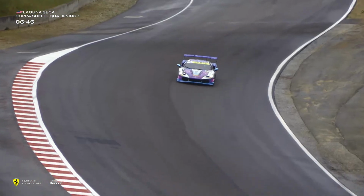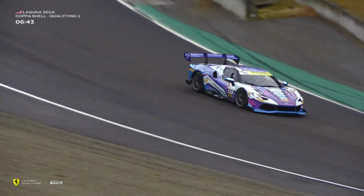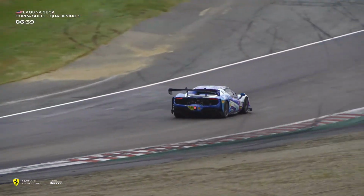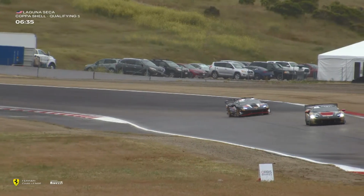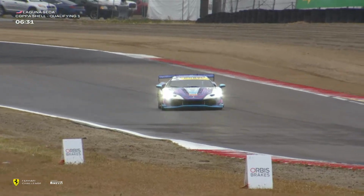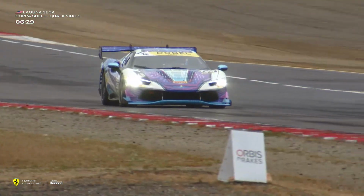Accelerate, and then, as Tony has said, it's such a flowing track that you keep on it all the time. So the car's just tentatively trying to build some temperature into the tyres to get going once again. And it is going to be a real fight to the checkered flag in this session, my goodness me.